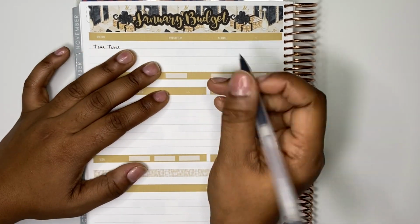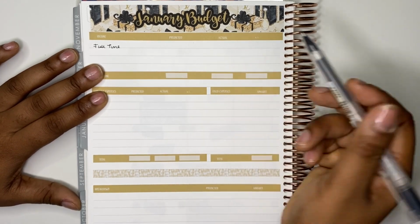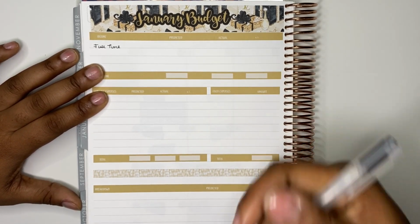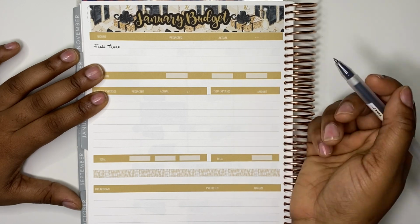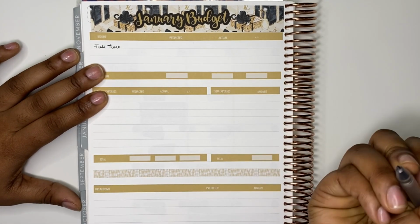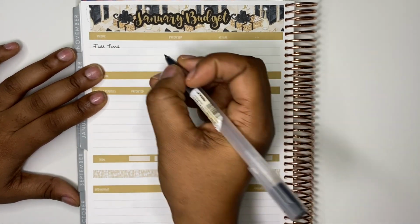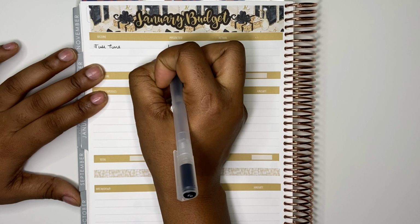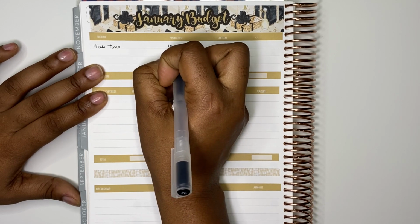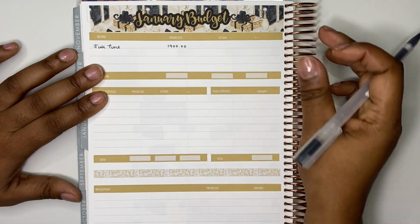And my predicted income is a bit up in the air, guys. I've tried to estimate from the money that I was owed last month and how much I think I should be getting, but I've come up with this figure. It may be drastically different, but I think the minimum that I'll be receiving will be £1,900. I think that's the minimum, but we shall see.